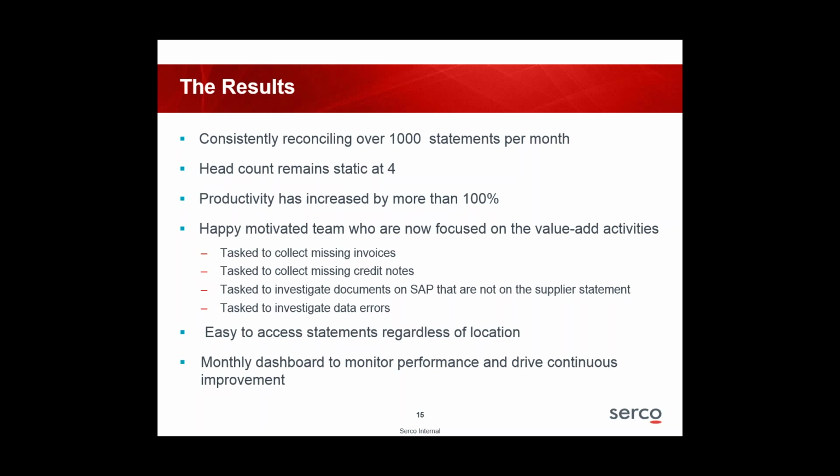They're tasked to make sure that we don't have any outstanding invoices on our ERP system which are no longer on the supplier statement, and until we have been able to eliminate the issue of duplicate vendor accounts, it's really important that that process is in place.